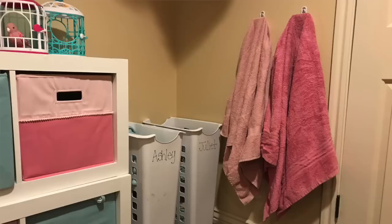Also, with community laundry, to eliminate towels, we actually gave each one of the kids their own towel. They hang it up in their bedroom, and then they just wash it each week with their clothes when they wash their laundry.